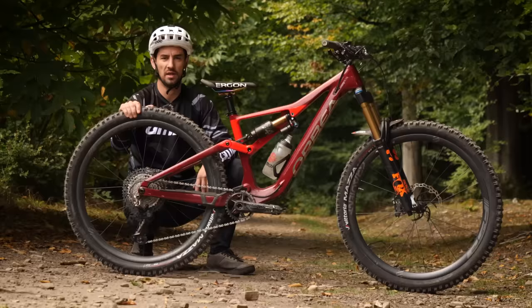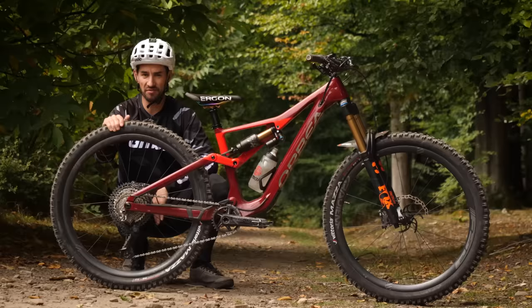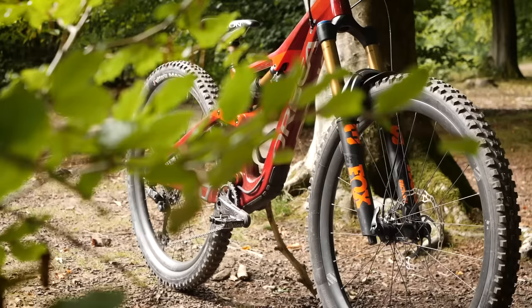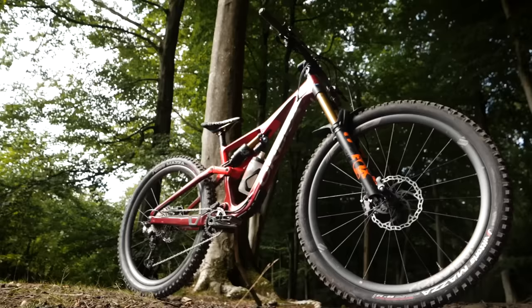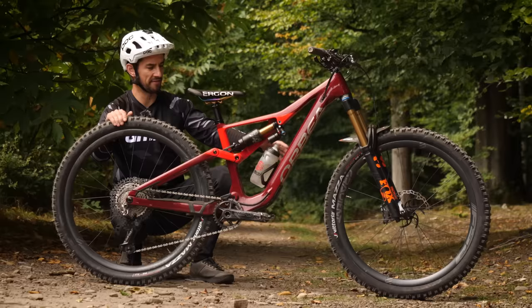My enduro bike is an All-Bare Rallon. This is a big 29er machine, although you can run this in mixed wheel size. The 27.5 rear comes with a spare linkage. It's got 160mm of rear travel with a big Fox 38mm fork on the front, 170mm travel. This is the same bike that the All-Bare EWS team ride at the races.